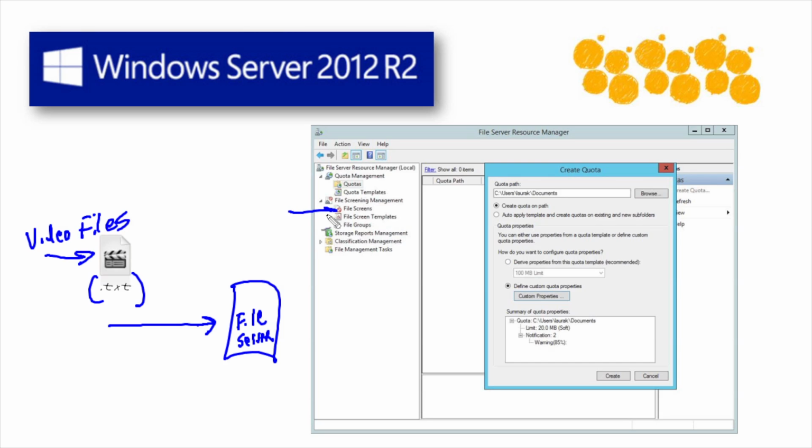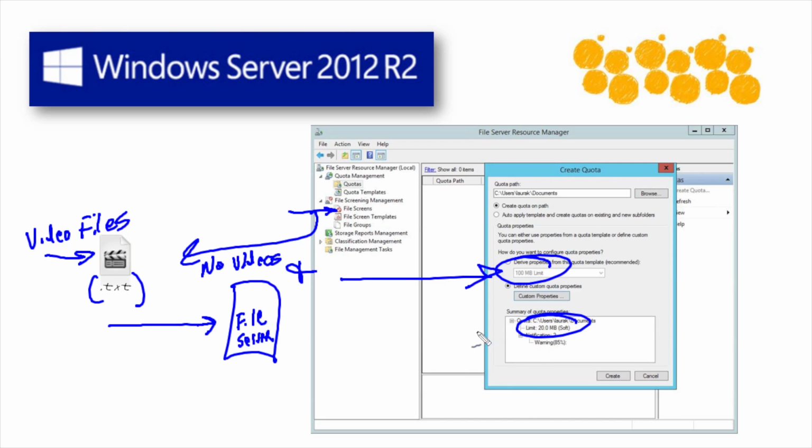Well, with file screening, you actually have the ability to say, hey, not only am I going to utilize this type of file, but you can actually go into the file itself and say, no, this is not allowed, and you can customize it just based upon the size of the file. Obviously, a video file is going to be gigabytes in size, and so any text file that's a gig or more, not going to be saved. So file screening has really been updated and upgraded there in your Windows Server 2012 R2 environment.